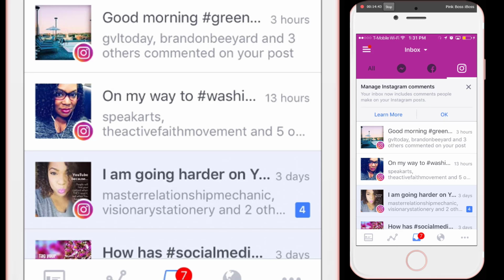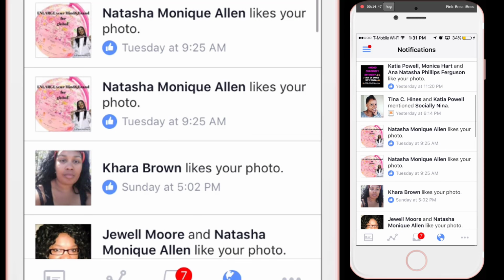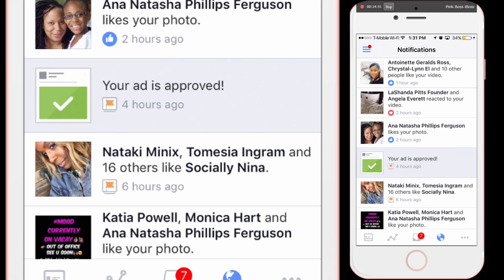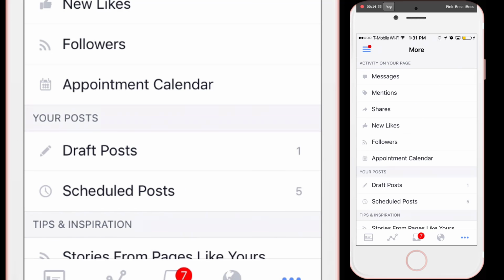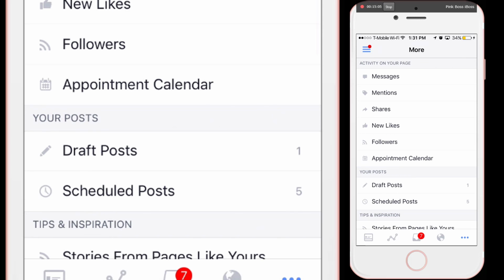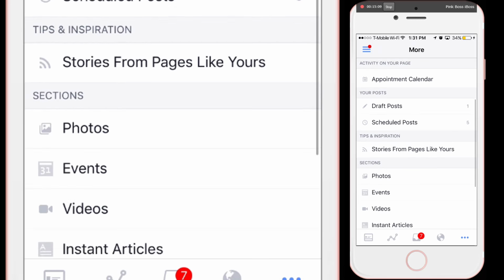This is for your Instagram. But if I go down to the bottom, the notifications here, I'll see the notifications on my pages and actually the pages that I manage. So I actually really, really like that. I'm going to click the dots to the right and you'll see that I can see my messages, my mentions, my shares. Those are usually on my page. So at the top, you'll see that says activity on your page, right? Your post.